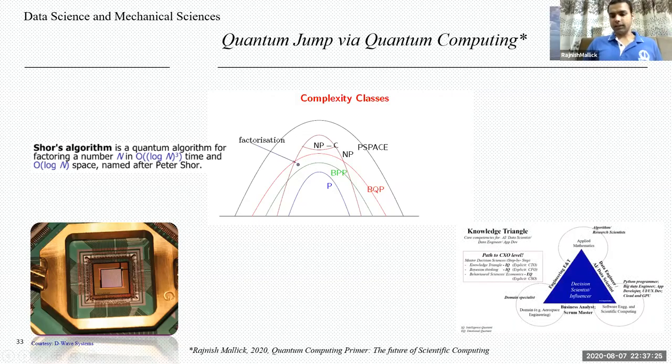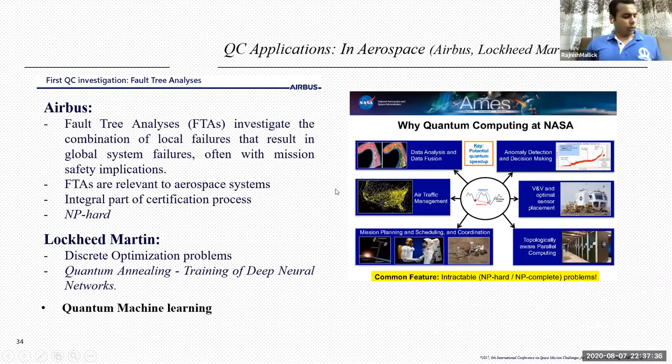So focus again on the knowledge triangle: if you are good in your domain, then only quantum computing makes sense. Otherwise, it's a quantum mechanics, physics area. To give a quick highlight, what could be the potential applications of quantum computing in the aerospace domain? I have listed a couple of applications which are already going on, and interested people can visit the Airbus Quantum Computing Challenge, which was live in the second part of 2019.